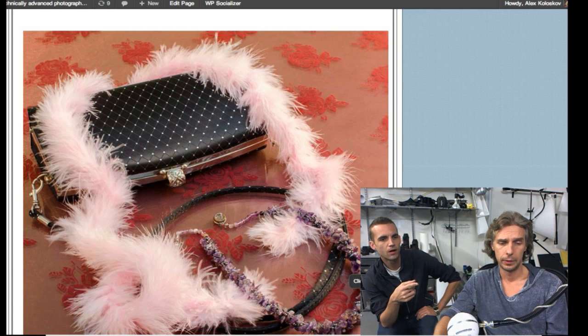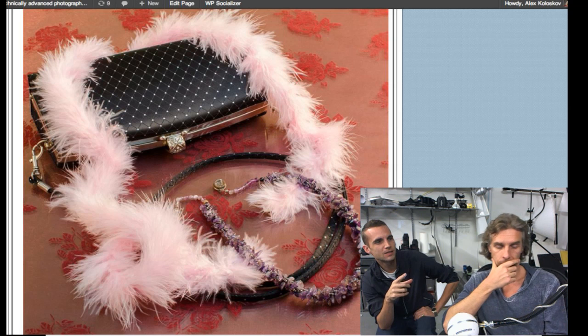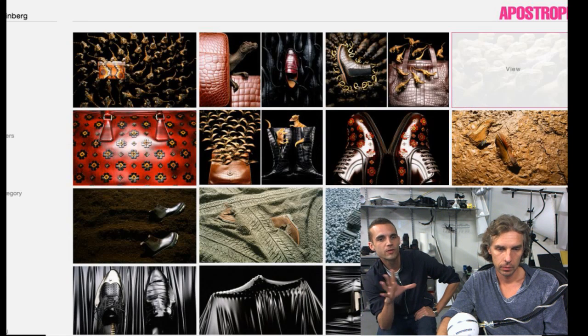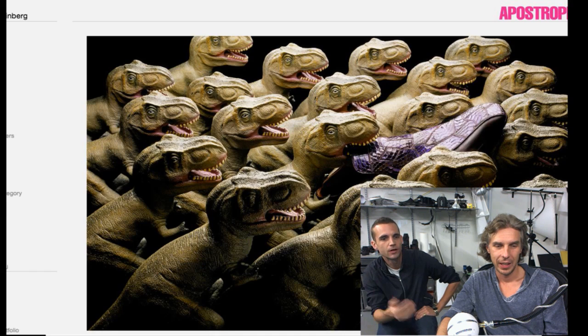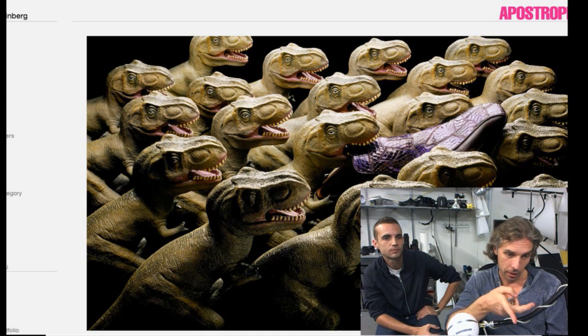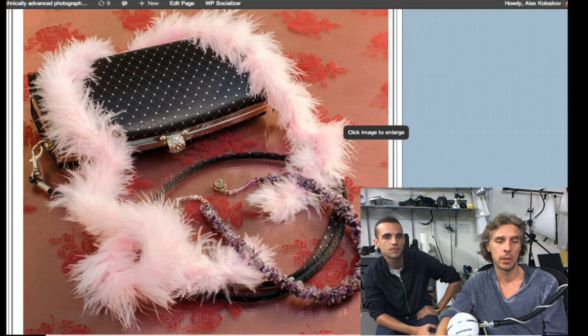Another thing you'll notice about Feinberg having a whole bunch of other objects around it is that when he does that, he tends to use a bunch of the same object. So it's almost like a background. It might be a whole lot of things, but they're all the same thing. Like here, it's not clearly visible what he's shooting. But if you look at this picture, the first thing you see is that violet purple thing, because it gets distinguished by color. And the rest is the same. It's like background, basically, all those T-Rexes or whatever. So that's what is basically missing here.